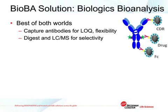If you wanted to specifically measure the free antibody that was available, you could use a capture antibody targeting the complementarity determining region, or the CDR. This would likely be obscured if the antibody was already bound to its target. In addition to all this flexibility, you also have the selectivity that comes from the LCMS analysis, because once they're captured, these antibodies will be digested and then analyzed by LCMS. So again, the best of both worlds.